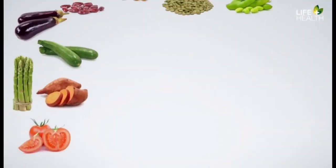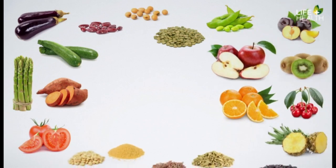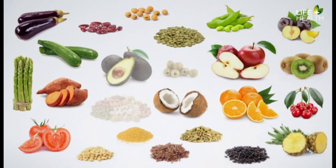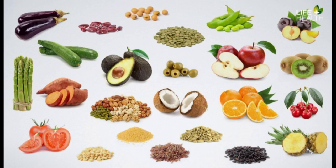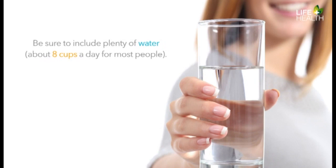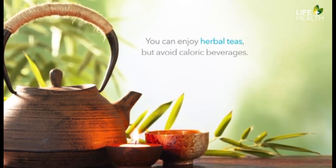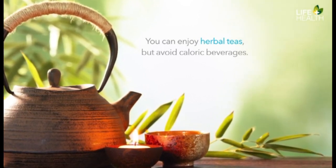The real key to balancing meals is to include a reasonable source of protein, fat, and carbohydrate at every meal. The best choices are loaded with fiber, phytochemicals, and antioxidants. They are also nutrient dense, meaning that they have a lot of vitamins and minerals per calorie. Be sure to include plenty of water, about 8 cups a day or more for most people. You can also enjoy herbal teas, but avoid caloric beverages. Remember, you want to eat your calories, not drink them.